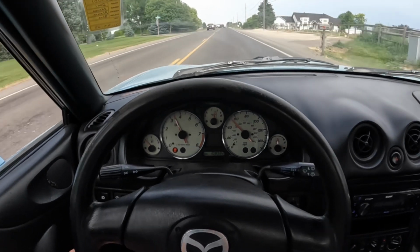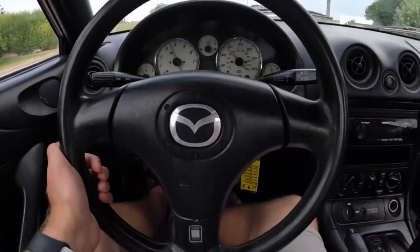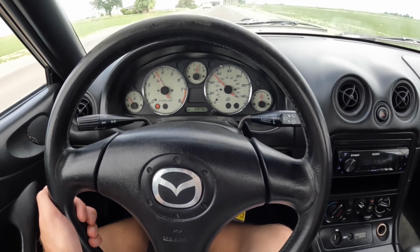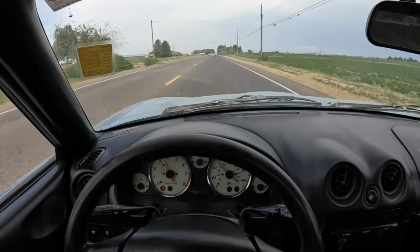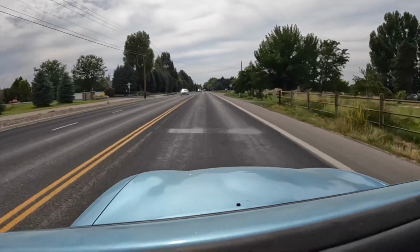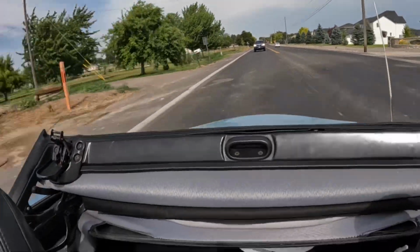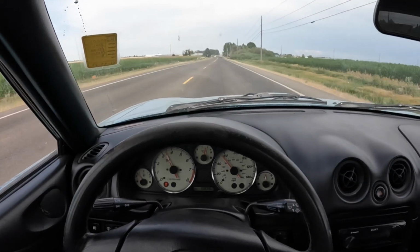I'm 5'11". I fit pretty well in my 2023. I feel like I have plenty of legroom in this one. I could be a couple inches taller, depending on how your legs and torso are proportionate to each other. But you're going to be wanting to drive with the top off. Otherwise, really good vehicle. We're going to get to our private road, do 0 to 60, and see how fast it is before our final thoughts.